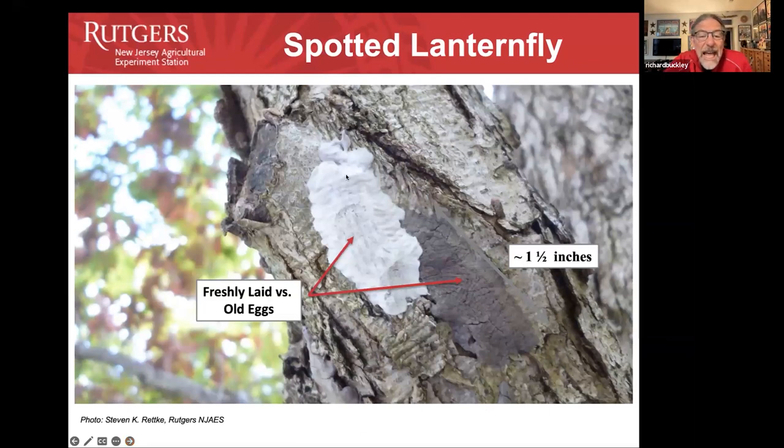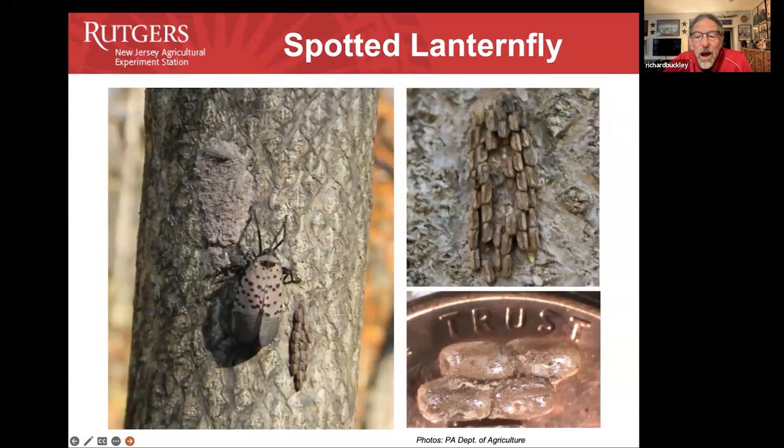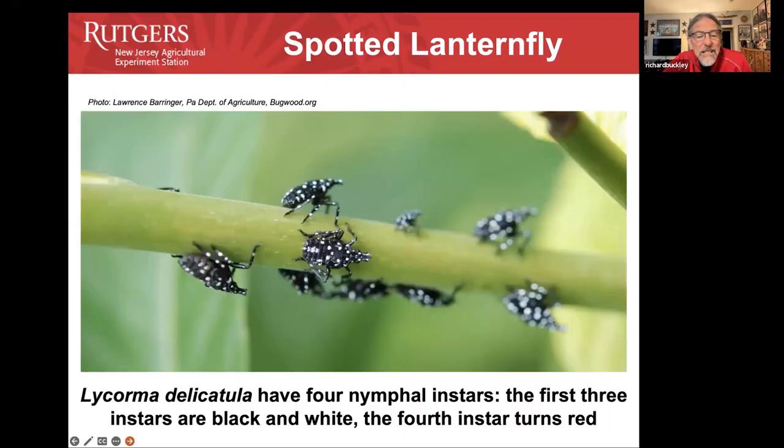Now the freshly laid eggs, you know, the coating turns white. And then as they age, it darkens up, and as we go through the winter, it starts to weather and expose. And by about now, the egg masses are starting to get exposed and they're in a state in which they can start to hatch, right? So they're almost always lined up in parallel lines, again, up to about 30 eggs in a mass. And once the wax starts to dissipate or weather away, they start to hatch.